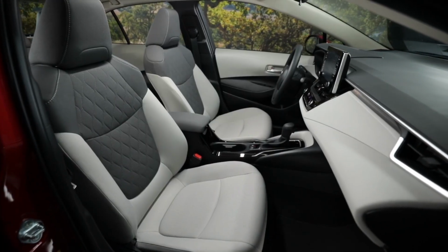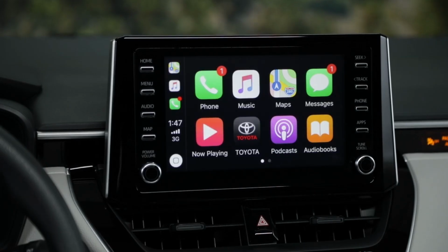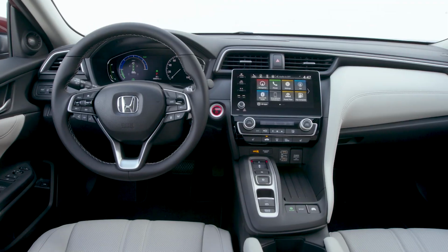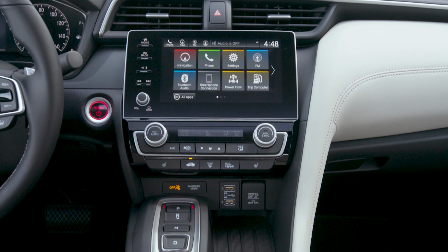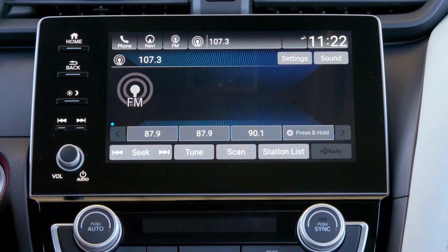The Corolla's interior is very well finished. It has nice materials, and although the touchscreen infotainment system looks pretty dated, the graphics are not that great. It is very easy to use, and of course it's got Apple CarPlay and Android Auto. The interior of the Insight is very much the same. Nice fit and finish, good quality materials, easy to use controls, and just an okay infotainment system, although again you do have the Apple CarPlay, Android Auto, which is really good.